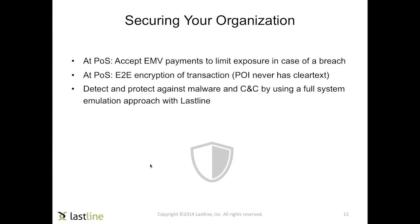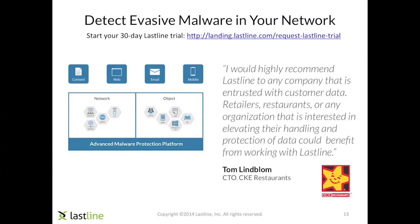So how would you secure your organization against PoS malware? Well, there are certain things you can do, but at the same time, there's no silver bullet. Security is usually a combination of things that you need to do. So at the PoS, you should accept EMV payments to limit the exposure in case of a breach. You should definitely use end-to-end encryption of the transaction to make it more difficult to leak information. You should detect and protect against malware and the command and control by using a technology such as the full system emulation approach with Lastline, that actually allows you to detect some of this evasive behavior that is out there.